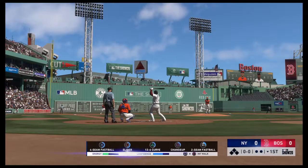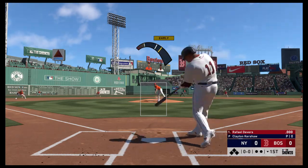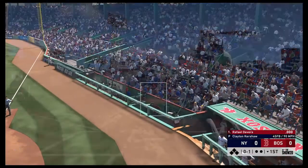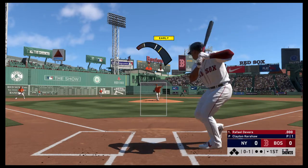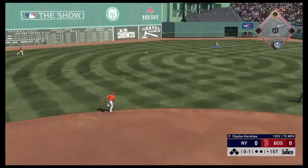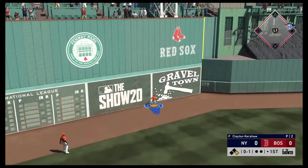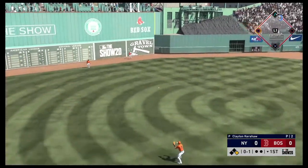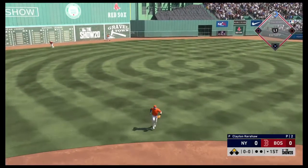Here now is Rafael Devers. He'll lead things off here in the bottom half of the first. Out in front of it, strike one. The windup and the 0-1. That ball's headed for the gap in left center. He's got a base hit, possibly more. And this will rattle off the base of the monster. And he'll pull into second here with nobody out.